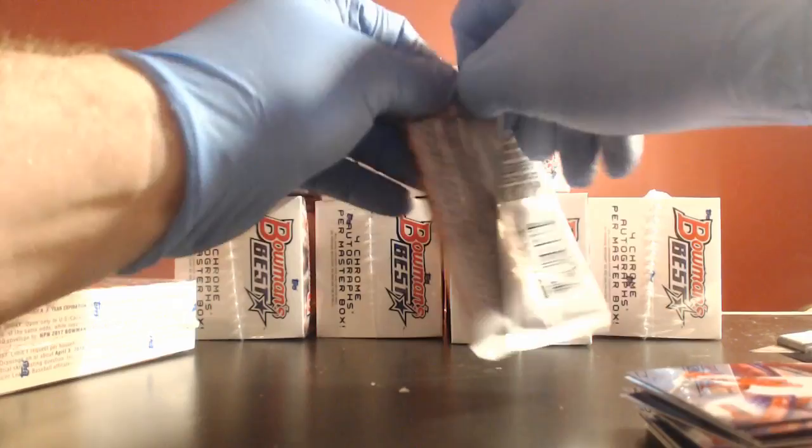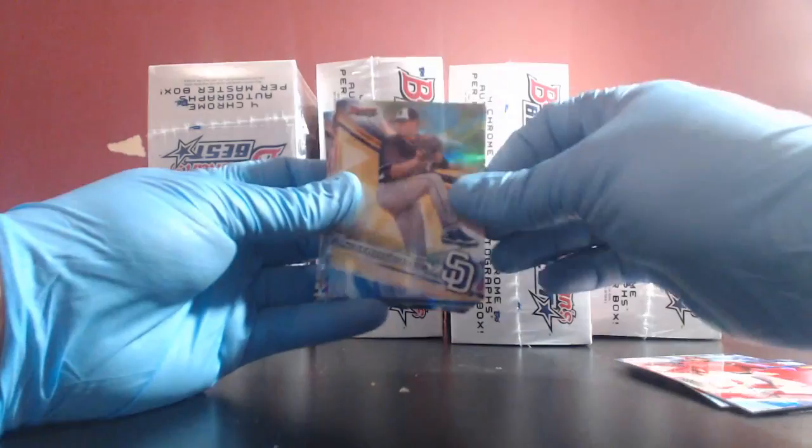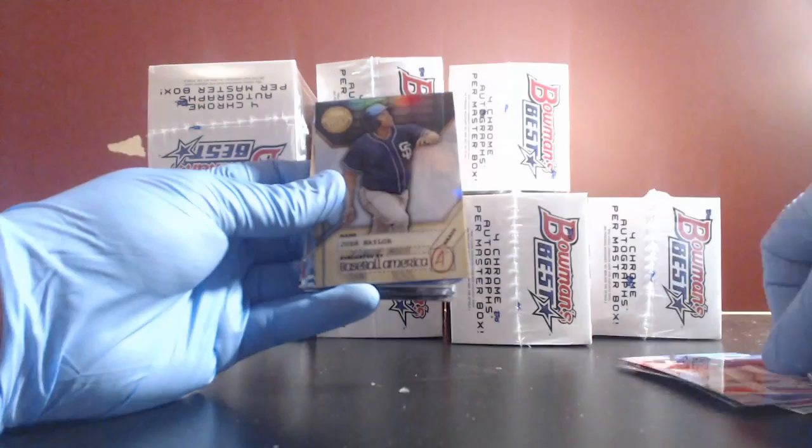All right, first mini box. Let's see what we can get out of this. I'll go through each card just because this is a player break, so you can at least see what base card you have as well. And we'll go from there. So Sean Newcomb, Shane Baz, Gleyber Torres, Joe Adell, Mackenzie Gore, Jose Ramirez, Vladimir Guerrero Jr. The first Dean's List is for Josh Naylor.